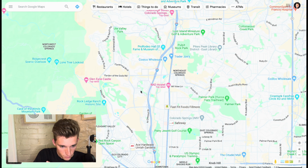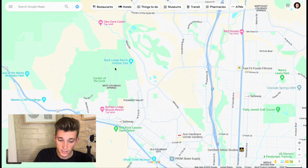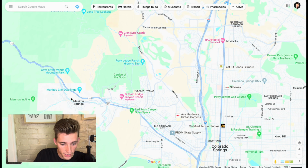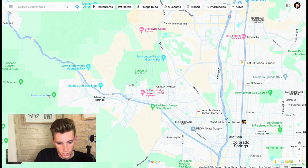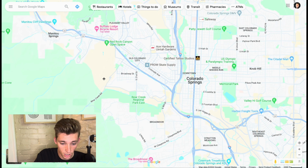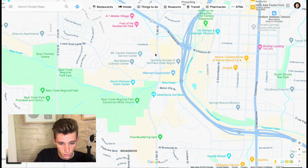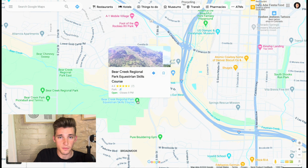But Garden of the Gods is actually right here, which is one of the awesome attractions to the west side of Colorado Springs. We also have Manitou Springs. There's the Manitou Incline right here. Plus, there's Red Rock Open Space, really good for walking or biking, and they even have a really cool dog park right there as well. Speaking of dog parks, Bear Creek Dog Park is right here off of 8th Street. This is a really good dog park to go and check out, and they also have some soccer fields on there as well.